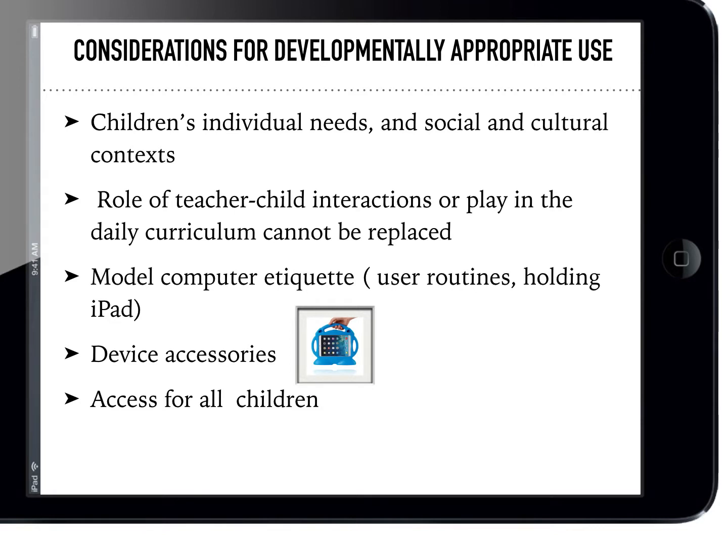Here are a few things you need to consider when trying to determine if iPads are indeed developmentally appropriate. As a teacher, or a parent, it's important for you to consider the children's individual needs, their social needs, and the cultural context of the iPad applications you're using. The role of a teacher, or child interactions or play in the daily curriculum, cannot be replaced with using iPads. Instead, it should be integrated into the curriculum and used as a support, or visual support, kind of like a third teacher in the room.